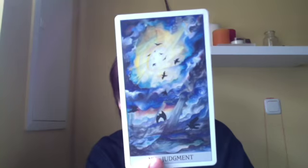So, the Star. I really like this. Usually this is one of my favorites to go to in every deck and just to see how they interpret it, but it's a really nice one. The Moon, interesting. So, the Sun, this is cool too. Looks like she likes bats because I've seen them in a few here. Judgment, okay. And the World.